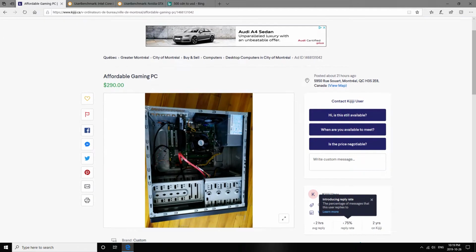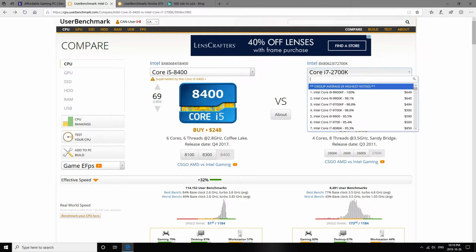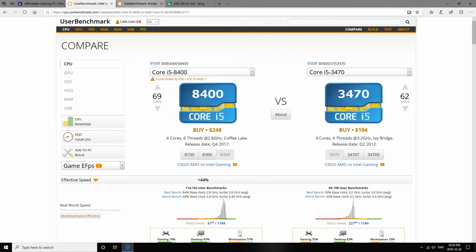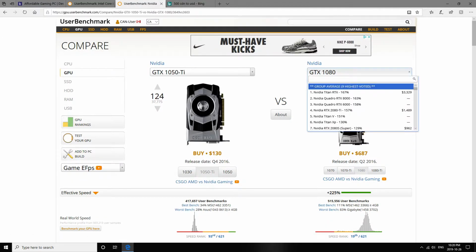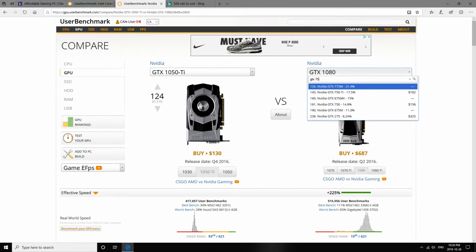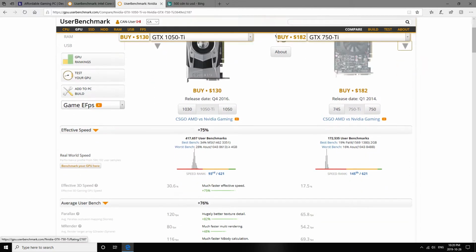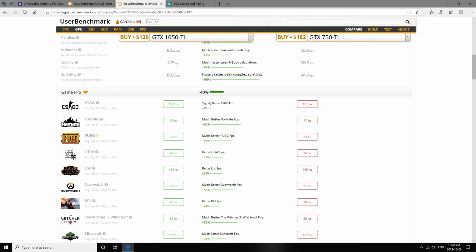This is a very basic computer. Let's see what he actually has written. So it has 16 gigabytes of RAM. That is sweet. The same processor as before, which is actually a half decent one. And then where it's going to fall short is this GTX 750 Ti. But if you look at it, just get an idea of what games it advertises. It's not great. It's pretty low. It's probably not even going to be able to run Fortnite very well.